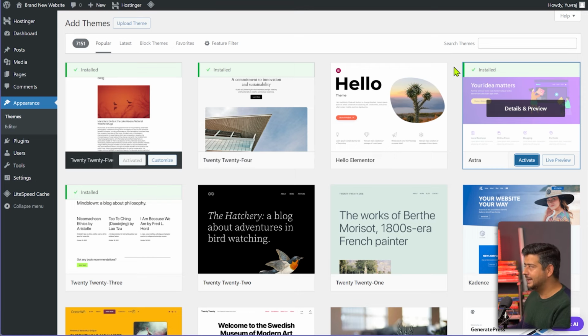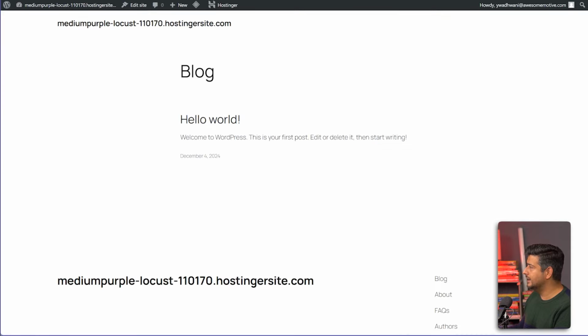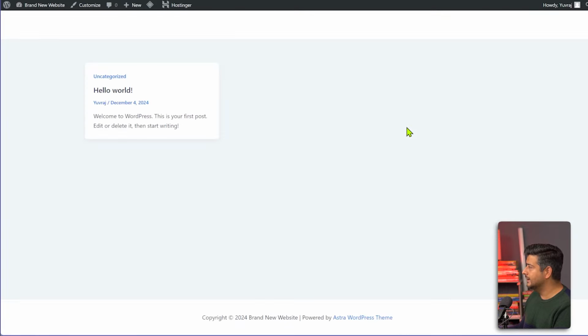Once the theme is activated, it'll take a few moments. And now it is done. So the theme is now installed. And if we go back here and refresh, then we'll see a different looking theme. It's still not beautiful, or not something that you expect a regular website to be. Don't worry, I'm going to show you exactly how to do that in a few minutes.